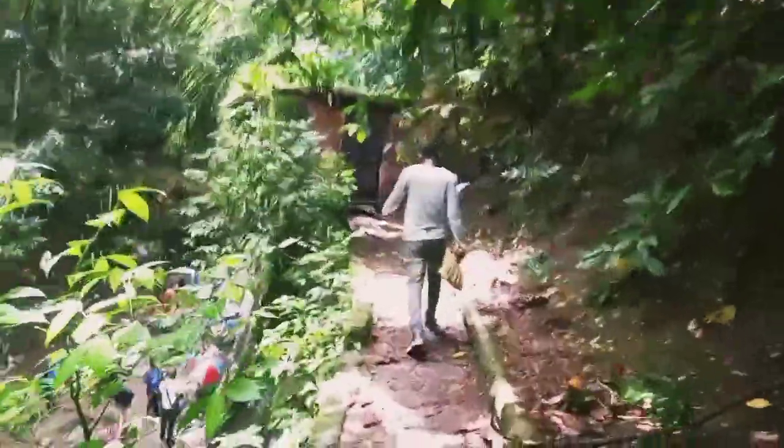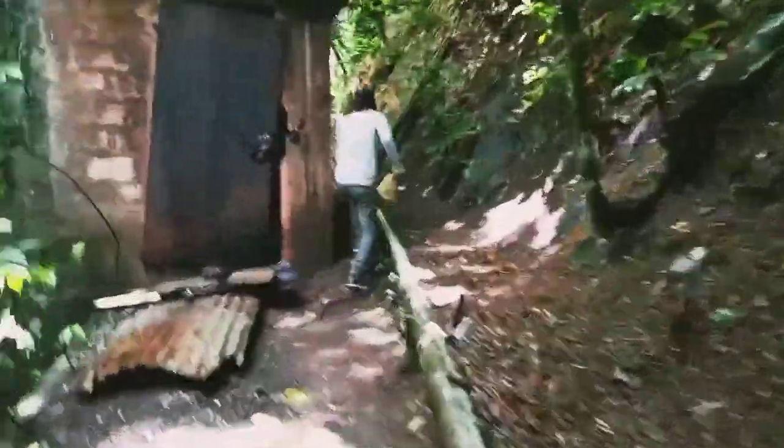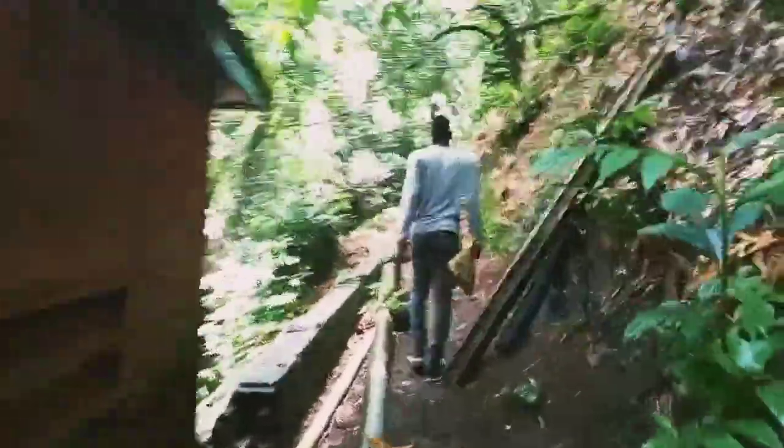Now let's get back to our journey, the real reason we came to Bath. Make your way over the bridge, turn left, pass the shack, and continue on the trail.